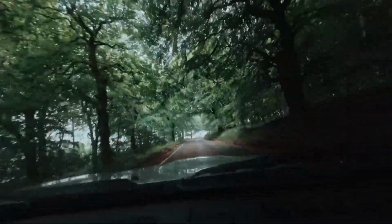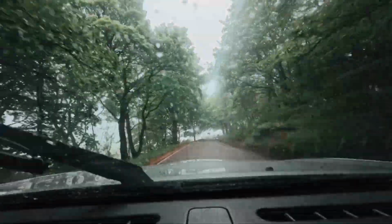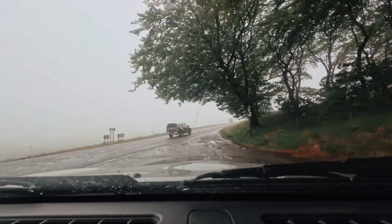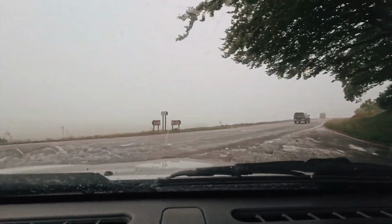Back to navigation. Oh, now that fun bit's over, we're turning left. Signpost, Sheffield and Castleton.